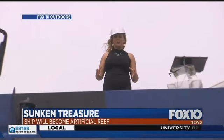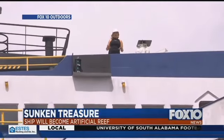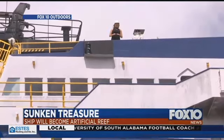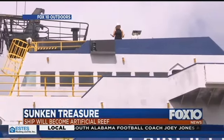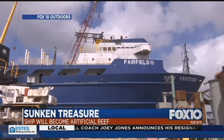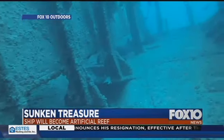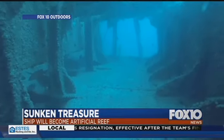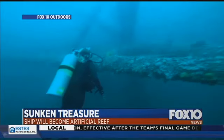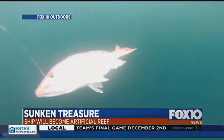So just to give you some perspective on how massive this ship is, the very top of the ship where I'm standing right here, it'll be about 60 feet deep, perfect for intermediate divers, while the rest of the ship will be for the advanced divers, the bottom totaling about 123 feet deep. Like a sunken treasure, Newton says the shipwreck will attract not only divers, but also spear fishermen and anglers too.